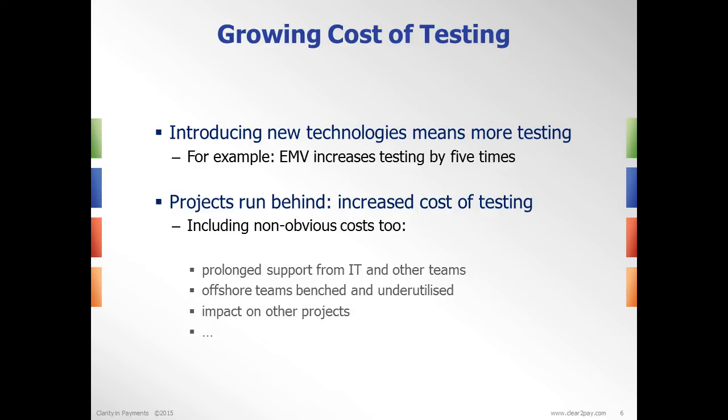Perhaps one of the problems we might have is that our projects might start to run a bit behind schedule, and then that's when the cost of testing can exponentially increase. The reason it exponentially increases is because we have lots of non-obvious costs as well. So for example, we might require prolonged support from our IT teams, or maybe we'll find that some of our offshore teams have been benched and they're underutilized. So it's all adding up to the cost of our testing.